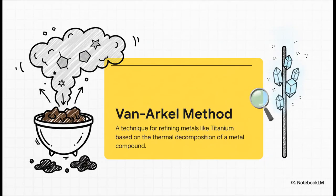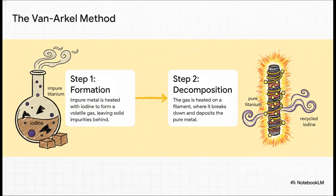Let's look at a particularly clever one called the Van Arkel method. This is what you'd use for metals like titanium, where even the tiniest impurity could cause a catastrophic failure in something like a jet engine or a medical implant. It's this super elegant process that actually turns the metal into a gas and then back into a solid, leaving every single contaminant behind. Okay, so here's how it works.